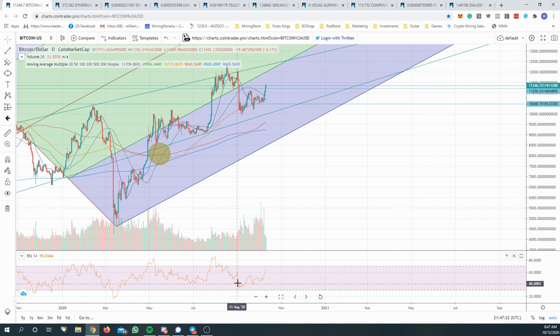For example, right here when the RSI was down at 30%, that would have been a pretty good time to put in some orders. And you're not putting in the whole bank account. You're just putting in little bits and pieces, picking up at different prices, dollar cost averaging in, and the bottom of that 30% territory tends to be a good time to do that.